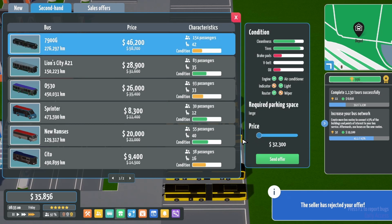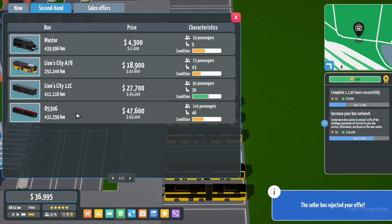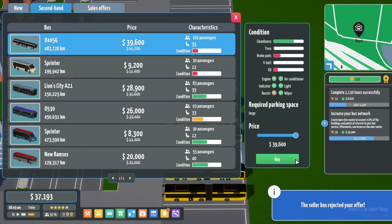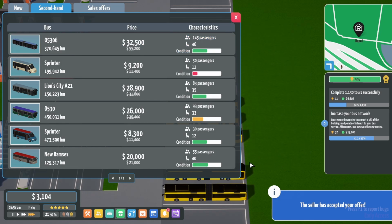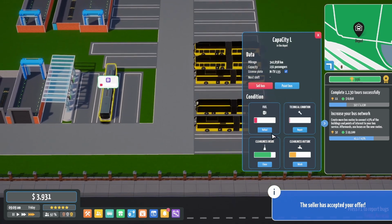How many can I put offers on until one is accepted? This is the one, surely. No. But it's refreshing nicely for it. Oh, hello. I'd like that. Yes! We've got one of the big boys, which is really, out of all of the buses we want, that's the one.